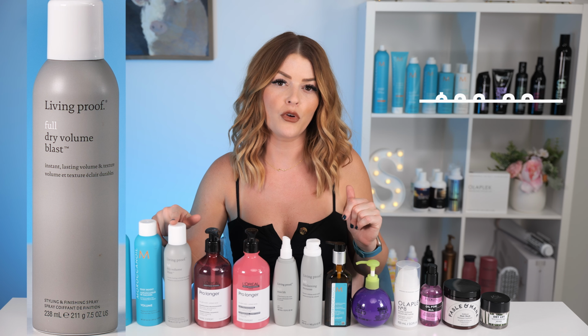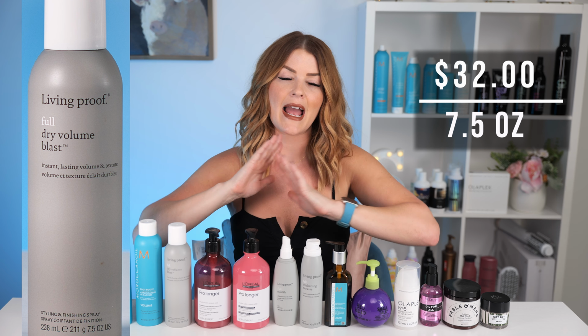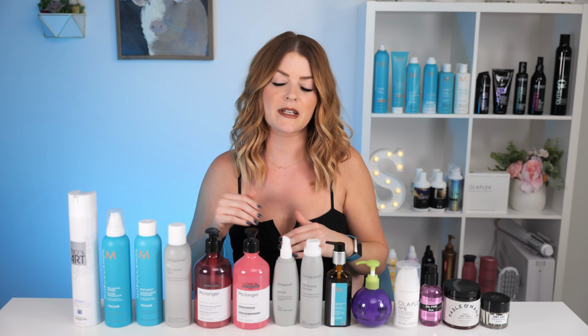Living Proof's Full Dry Volume and Texture Spray. It's my absolute favorite texture spray. I like AG's Dry Lift Paste because it's a paste, so I feel like you get to have a little more control working with your hands, but texture spray wise, Living Proof's is always my go-to.